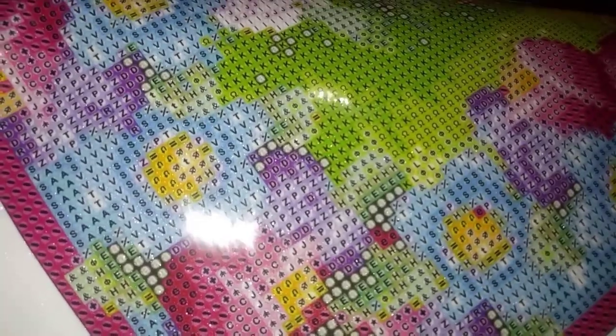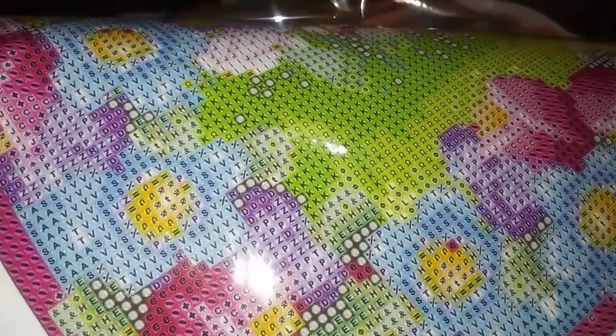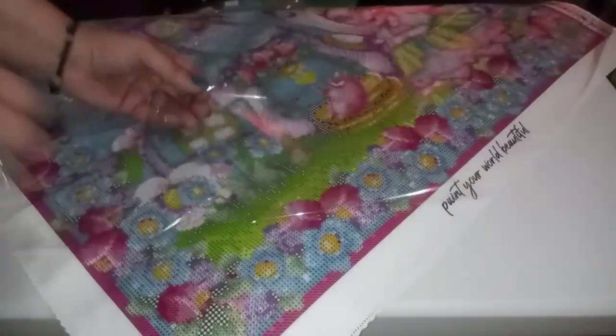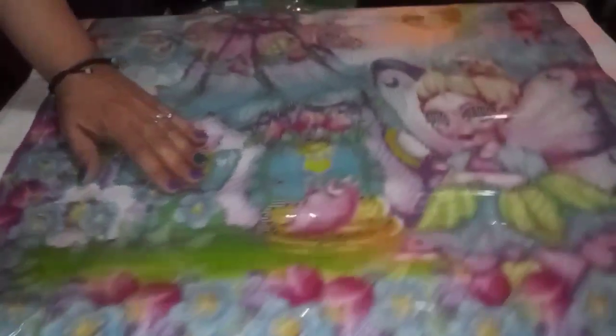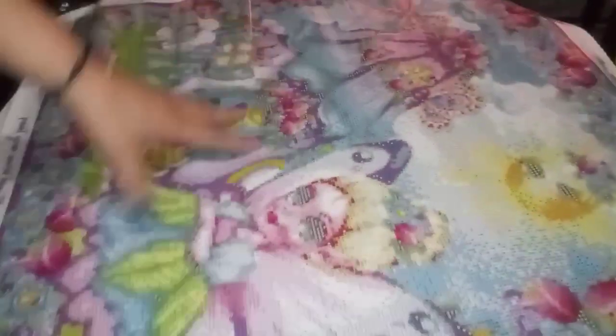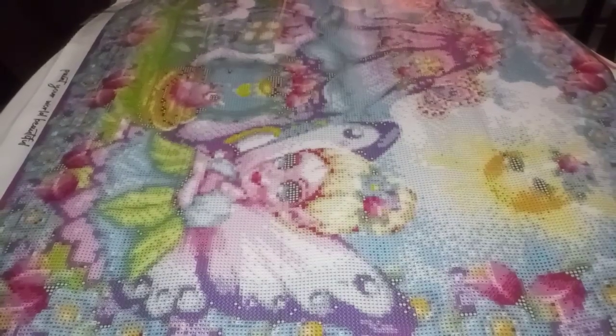This is truly an amazing kit that is put together so beautifully. The drill field is super clear. Ooh, I almost dropped her. Oh, let's see if it's sticky. It is sticky. Oh my goodness, let's look at the drills. Let me see if I put her this way. Can you see her better? Oh, just gorgeous. I really need a bigger table.